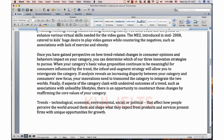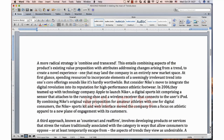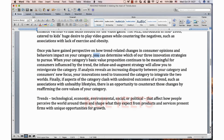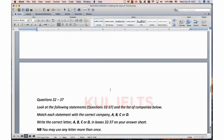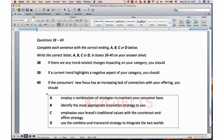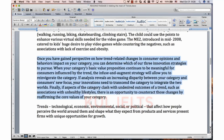So we're going to start and just see if it's over here, and immediately I can see trend-related changes and impact on your category, and a lot of the word you. If you look around here, I can't see you and your. So they've sort of changed the tone of this, and over here they've started talking to the reader with the words you and your. So immediately that makes me feel quite good. I'm quite confident that this question type is just from this last paragraph or these last 2 paragraphs. So that means that I will start with that question type.